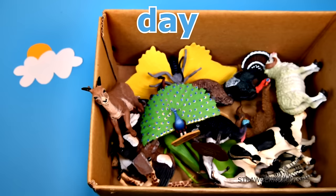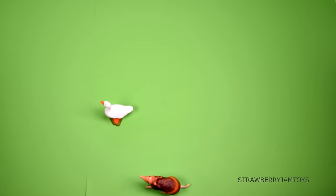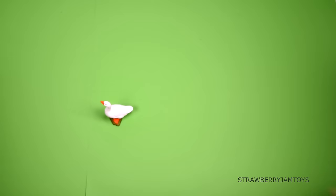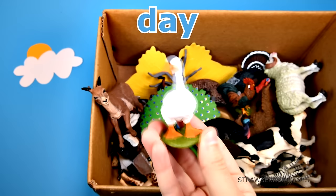A rooster is active during the day. A bandicoot is active at night. A goose is active during the day.